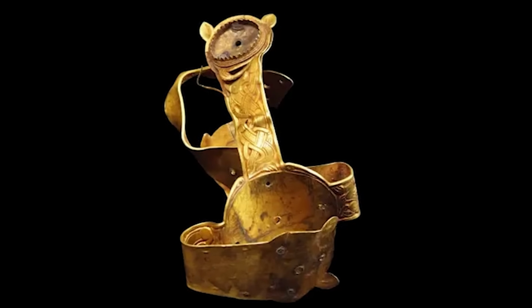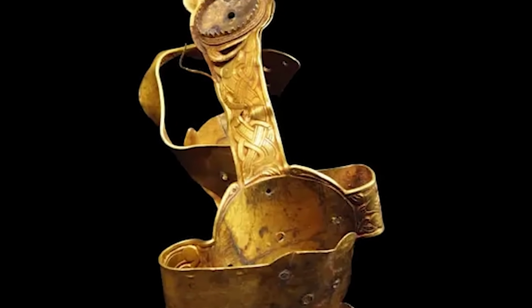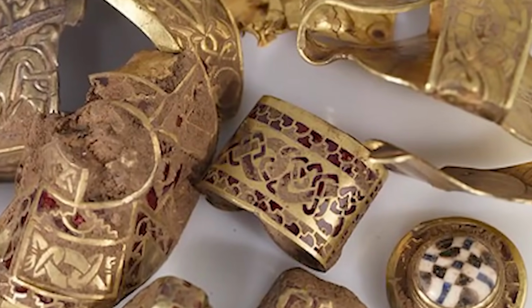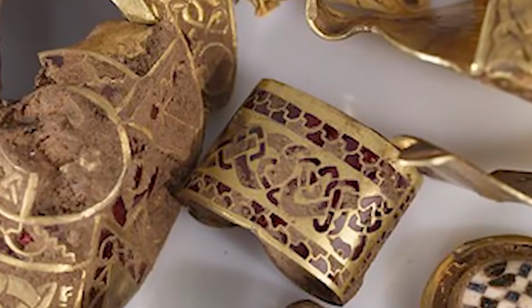But wait, there's even more. The hoard's got all sorts of odds and ends. Gold strips that might have come from sword hilts, jewelry, bits and pieces that would have been strapped onto armor. Some of these items have inscriptions in Latin or runic script, which is like having a direct line to the thoughts and languages of the time.